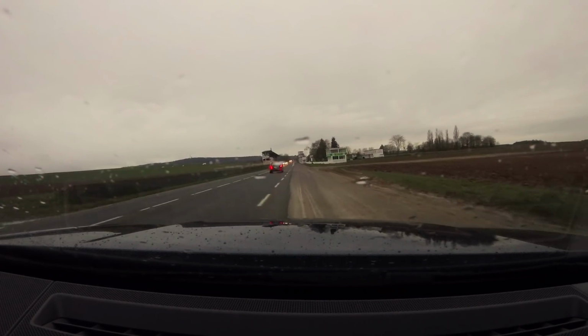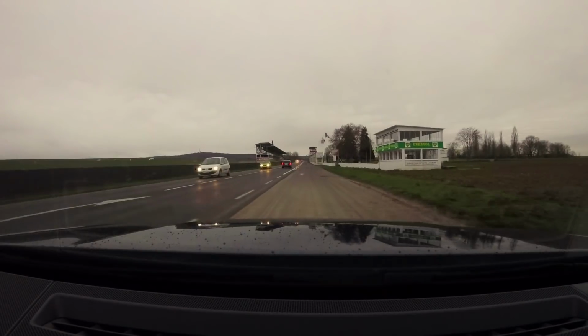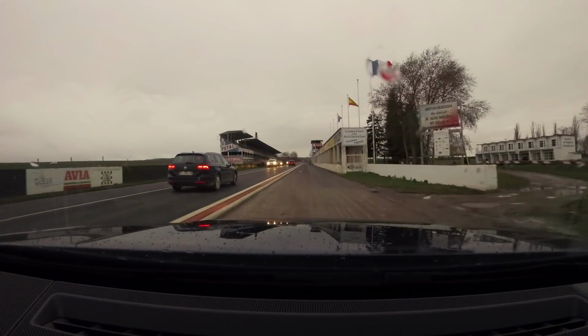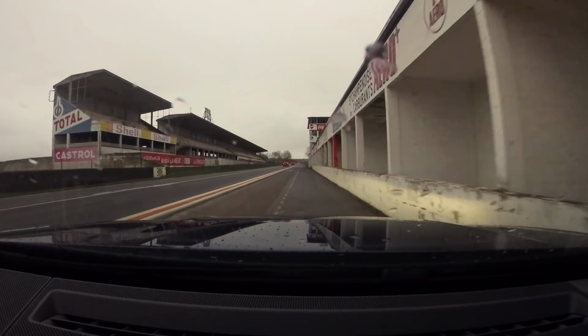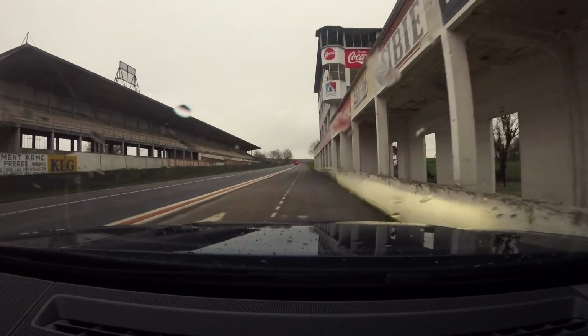All right, let's peel off. I think we just come off here, literally like we're a racing car. We're gonna peel off into the pits, and here we go. Look at this. How cool is this? Really, really cool. Right, I'm gonna stop for some pictures, hopefully do a couple of flybys for you guys, and then we really need to hit the road and make our way to Germany.